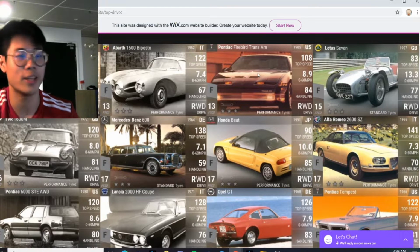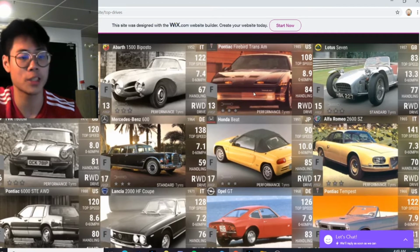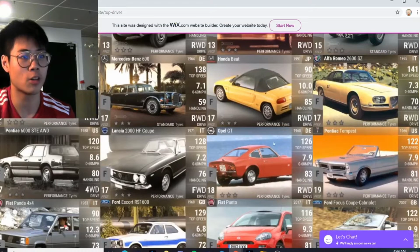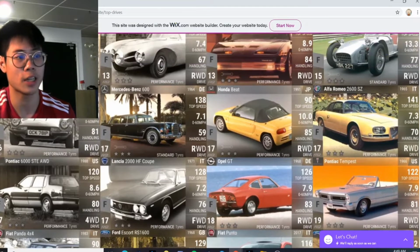Then we have the Firebird Trans Am, the best twisty. And then, you know, for low RQ, I have low RQ twisty, high RQ twisty. Like low RQ twisty is the Firebird Trans Am, high RQ twisty is the Opel GT, and then mid RQ twisty is like Honda Beat.